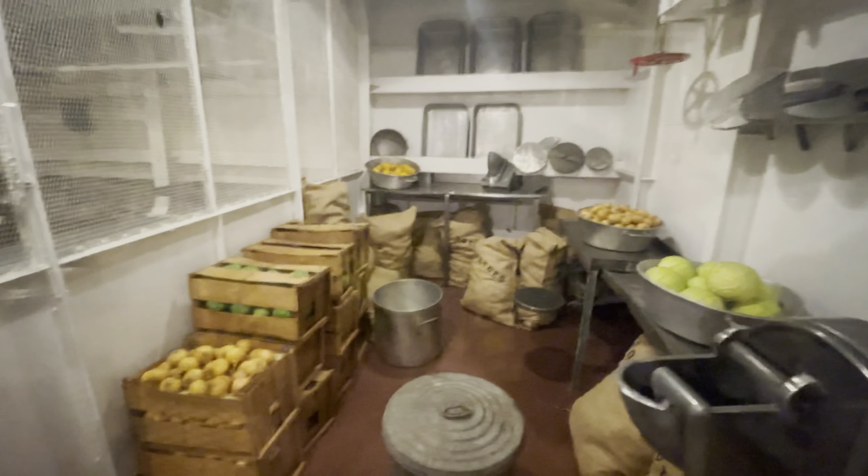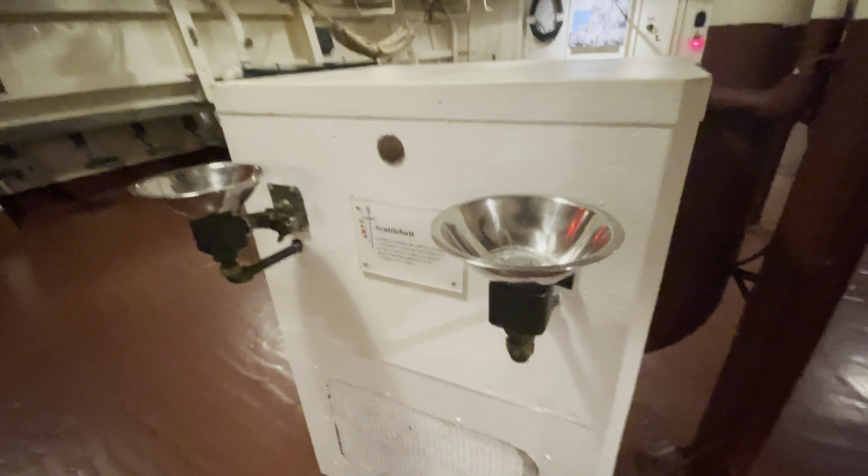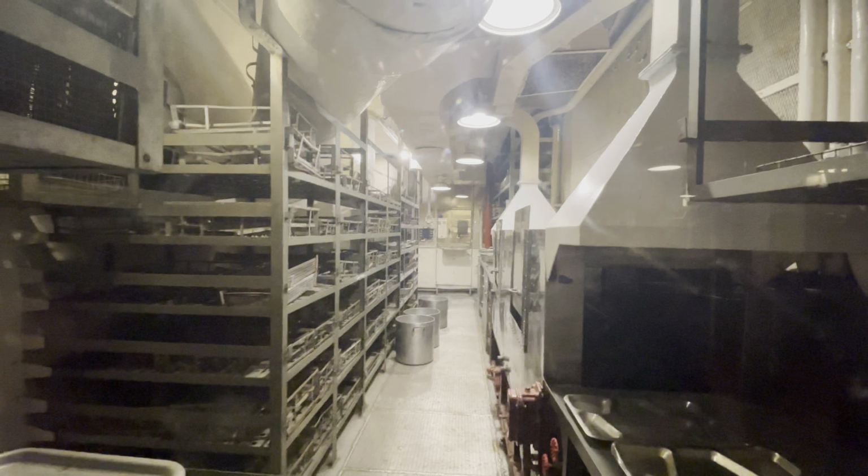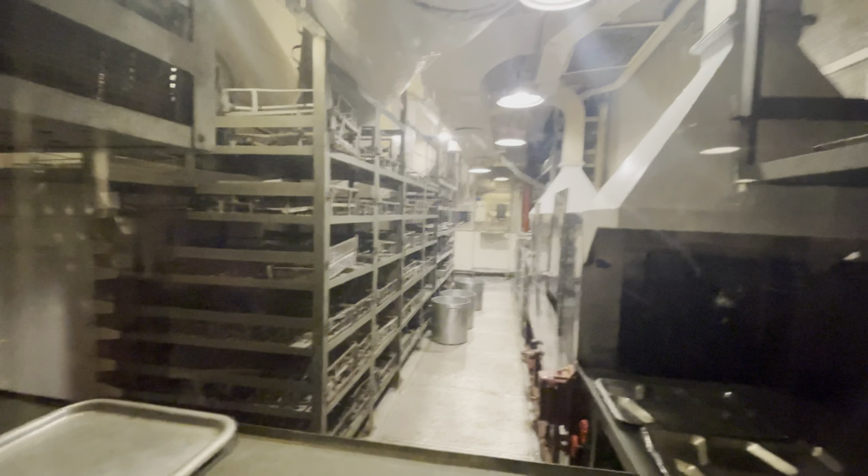Alright, here's a couple of drinking fountains that they called scuttlebutt. They said this is where the sailors would get together and just gossip and rumor at the scuttlebutts. And this room right here is called the scullery, where they did all the dishes.